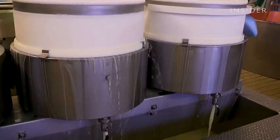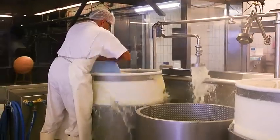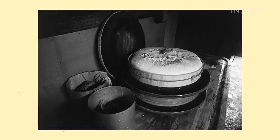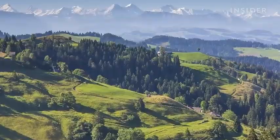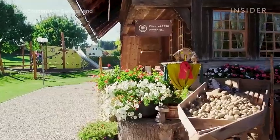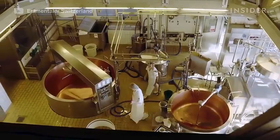17,700 tonnes of Emmentaler are produced each year in this region by 150 family dairies. Cheese production started in this area over 200 years ago. It's a hilly region, so good for cattle grazing. The Emmentaler Schaukäserei show dairy was opened in 1989.